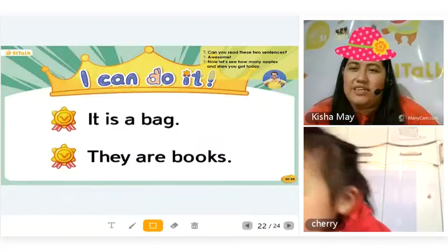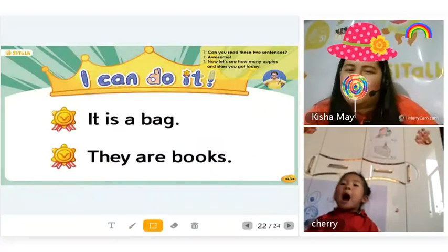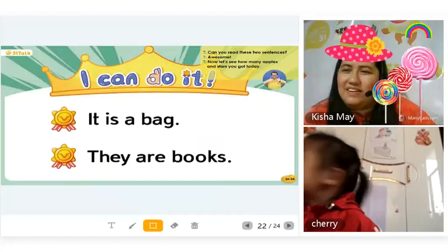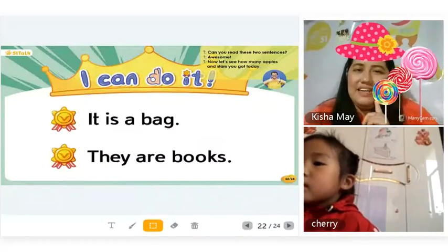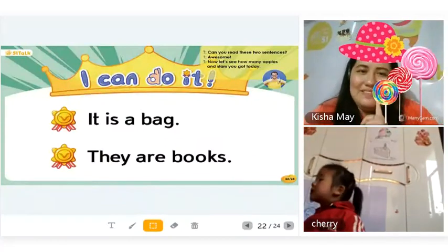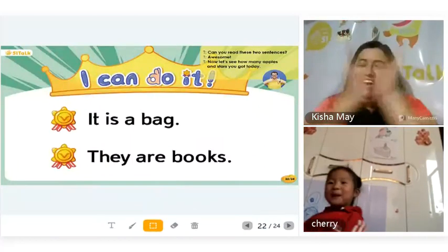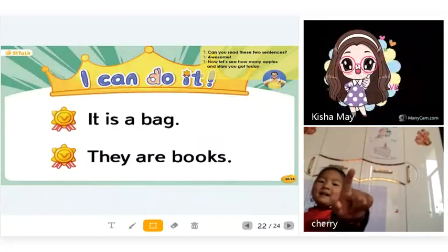Yay. Next, I will give you here. What's this? I want to eat. Candies. Do you like candies? Yes. You can eat them all together in 1, 2, 3. Yay! Very good. You are amazing. Very good. Okay.